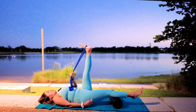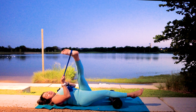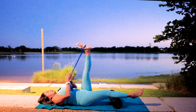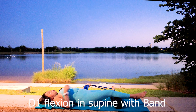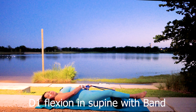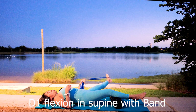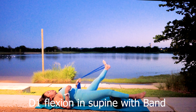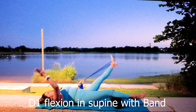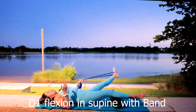I'm placing the arch of my foot, the band. I'm going to cross my body. This is D1 flexion. And then pull down to outside of the mat to stretch your hip groin area for your hip flexors. Inhale. Exhale down. 2 more. Breathe in. Breathe out diagonally. So you're doing across your body, pull with the band, exhale down to the side.